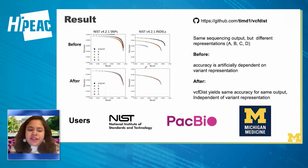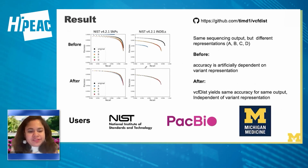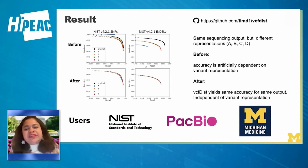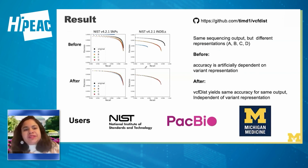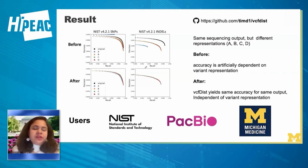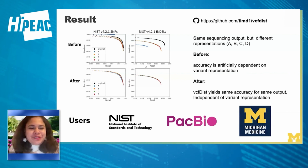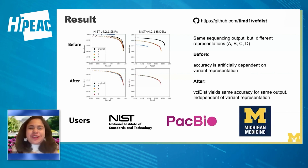And now we have folks from PacBio, NIST, which is the National Institute of Standards and Technology, which develops all these standards, and people in Michigan reaching out to use this tool, right? So not only systems design, if you develop that expertise, you can go and build bioinformatics tools which can be widely used.